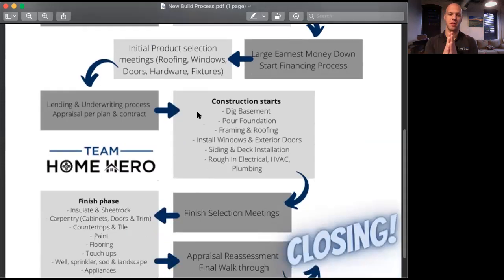You kind of have two phases. You have the initial rough piece of it all that's very much just how the builder builds them and how he goes about it. It's a lot of the core, nitty gritty things, the stuff that's not the sexy part, but it's the requirement part, and usually takes the longest. Like digging the basement, pouring the foundation, framing and roofing, installing windows and exterior doors, siding and deck installation, rough electrical, HVAC, plumbing. From there, your house is pretty much in the rough phase of being built.